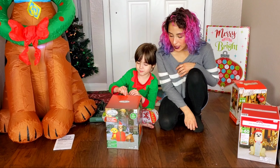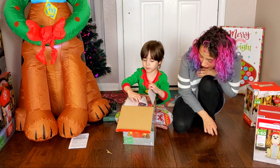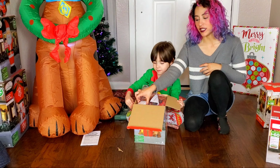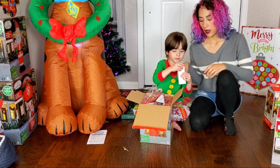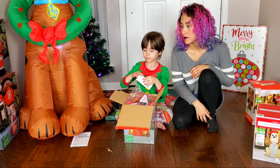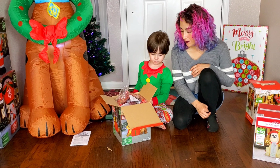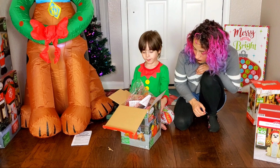All right, so what's our next inflatable? The Christmas puppies with a present. Well, they're coming out of the present, because they're like the present. So this one we did get at HEB. This one is also 50% off. Cool. How big is this one? It says it's also 5 feet. Okay. Maybe small.